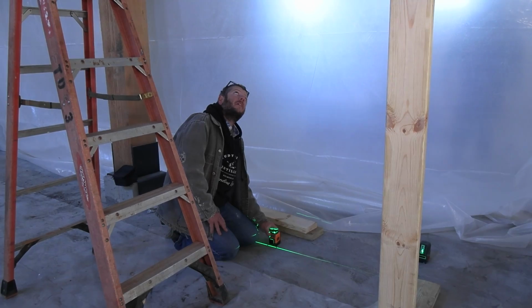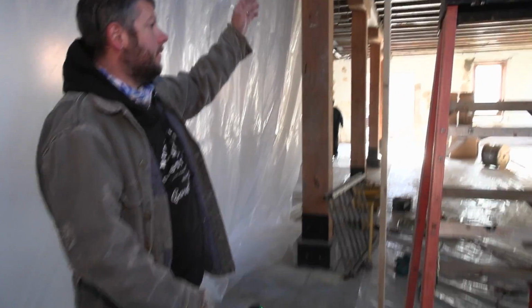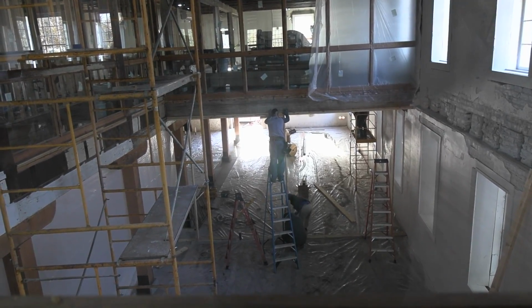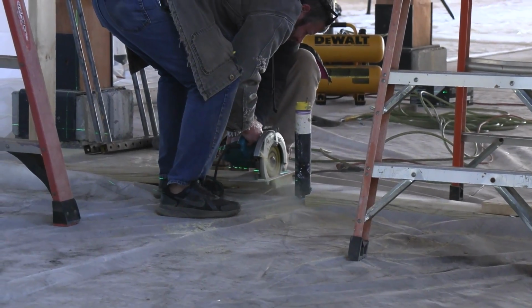So here we're gonna put a bunch of big windows in this hole, so the people upstairs can see the bottling room here. And Jake's making sure that bottling room is washable.